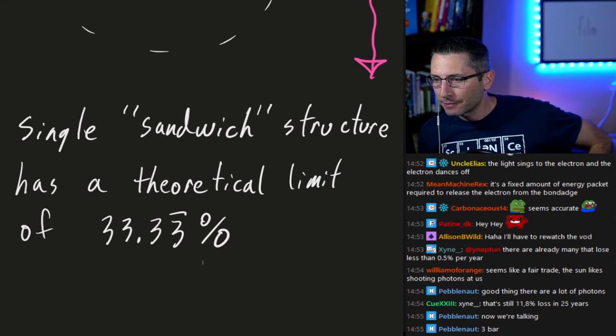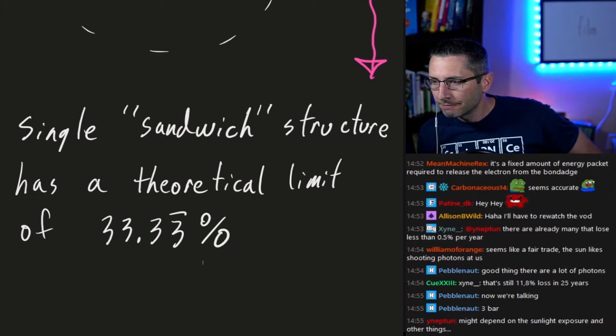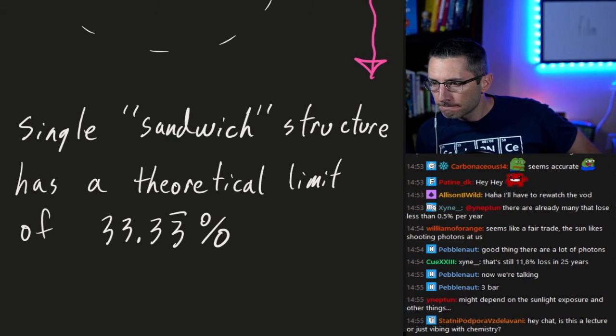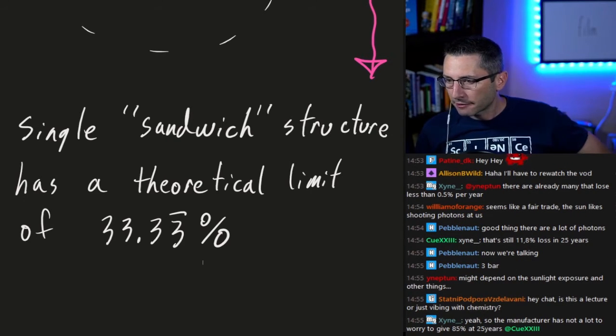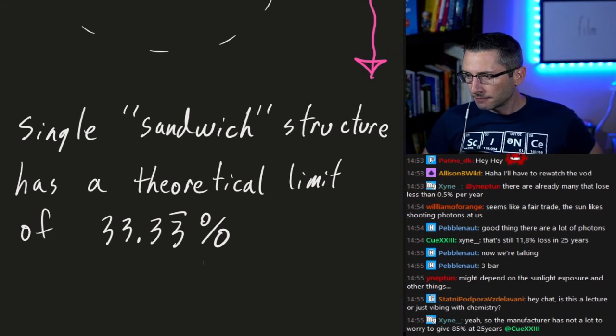Yeah, I agree. Patine, welcome on in. Plenty of photons. Statney, welcome back. Not an official formal one. This is more interactive, Statney, so please interact.